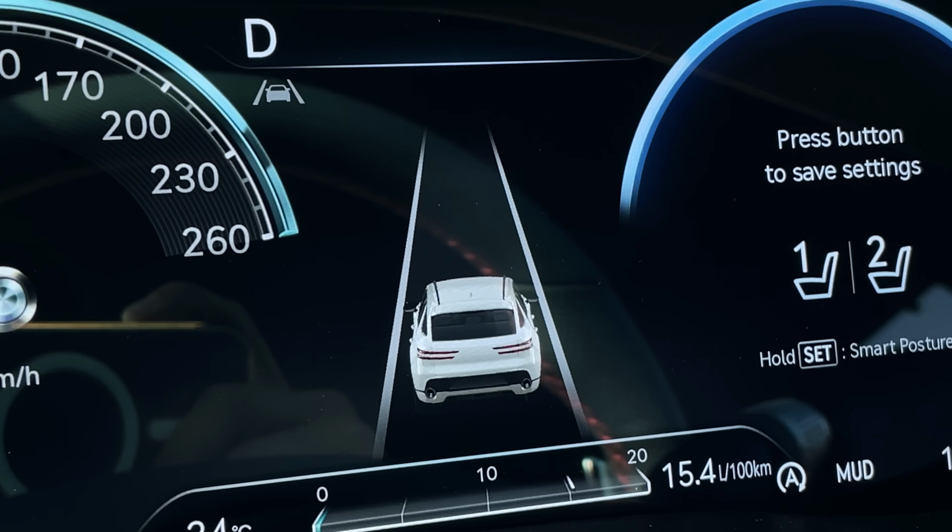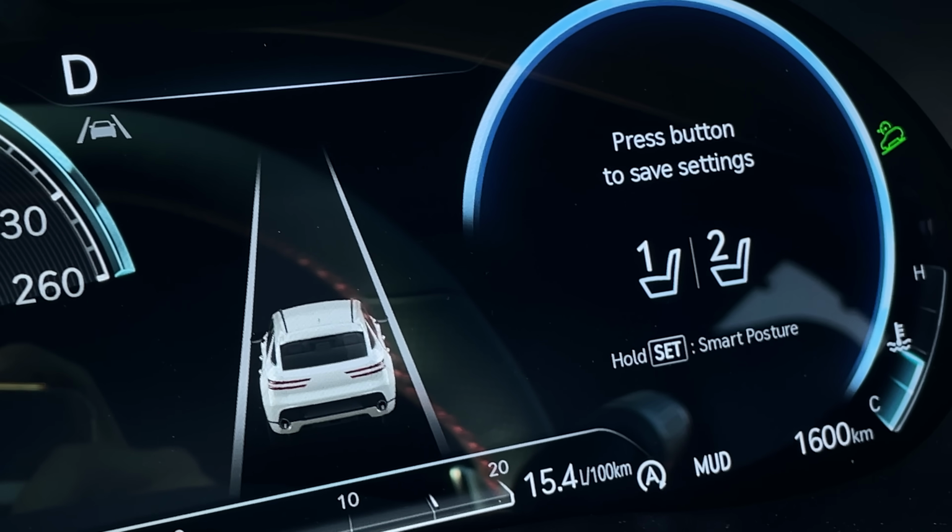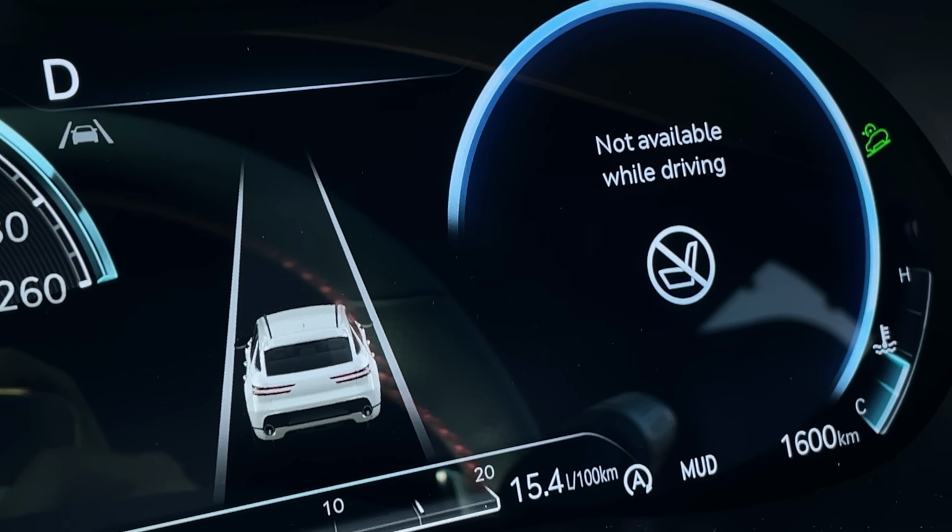Oh, another thing. You've got to stop to adjust your seat settings. Set your seat settings. Yeah, Genesis, you guys still haven't fixed that for us. That's the worst part. It's the memory seat.